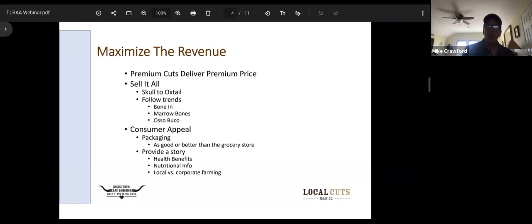Not only selling the skull but all the way to the oxtail, the actual tail of the animal. And there's so many opportunities, so many trends that are taking place. With bone broth, you have all your different bones, marrow bones, knuckle bones, to be able to sell into those. But even simple soup bones or rib bones are a huge opportunity. Another trend in the marketplace is ossobuco, which is your hind shanks and fore shanks that have a marrow bone inside them. So it's really coming in with the understanding that you should be selling the entire animal, from skull to oxtail.